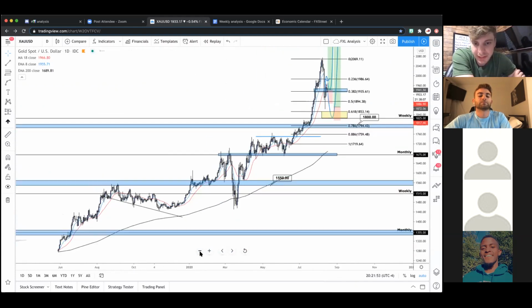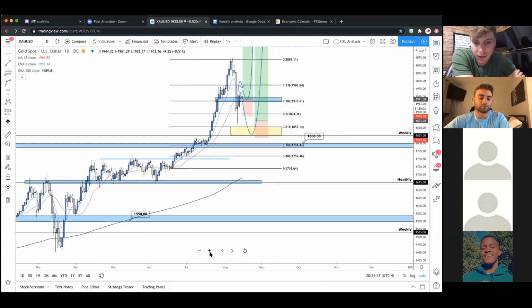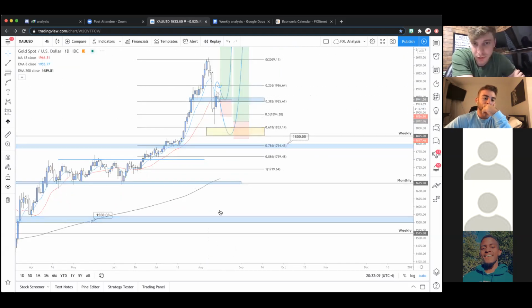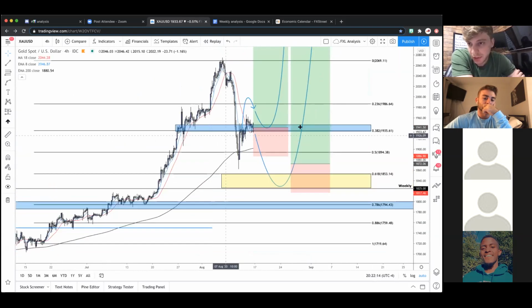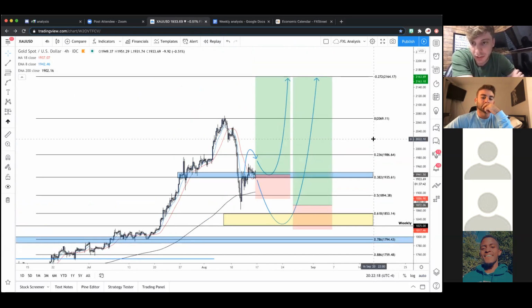All right, so this one's easy to analyze on the daily. Bullish, right? Nothing but bullish movement. Very easy to analyze. Right now we broke 1800 and now we hit 2070 an ounce. And then we pulled back quite a bit. So this is more of a 4-hour time frame chart right now. And we're going to continue with the bullish sentiment. We want to look for long opportunities only.